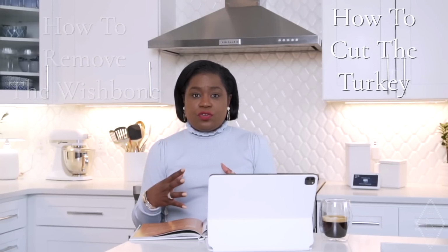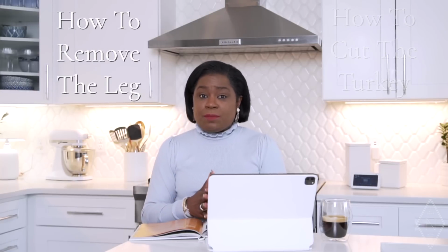It also shows how to remove the wishbone, how to cut the turkey, how to remove the leg. And this is something that I couldn't do myself. I leave that stuff to Mike. But that's why I say this book is so great, whether you're a seasoned hostess or not, because there's something for everyone in it. And I love the fact that she really breaks it down on how to remove the inner parts, how to cut the turkey, all the good stuff, different techniques. I love it. Love it.